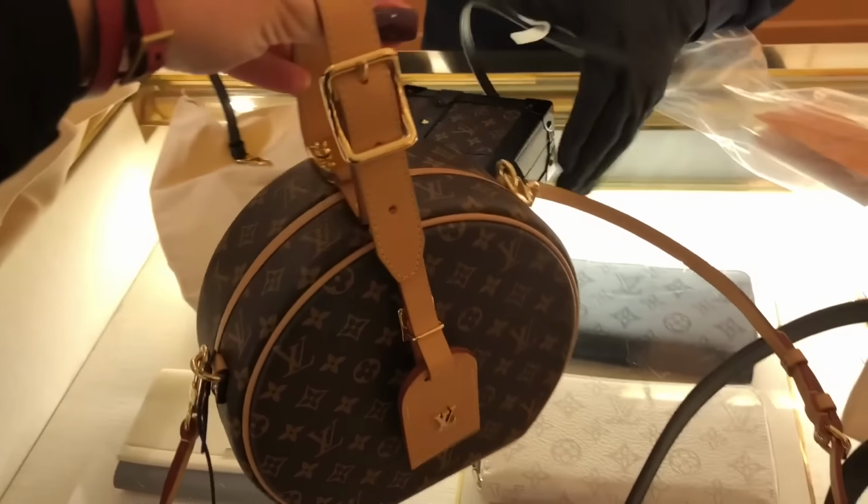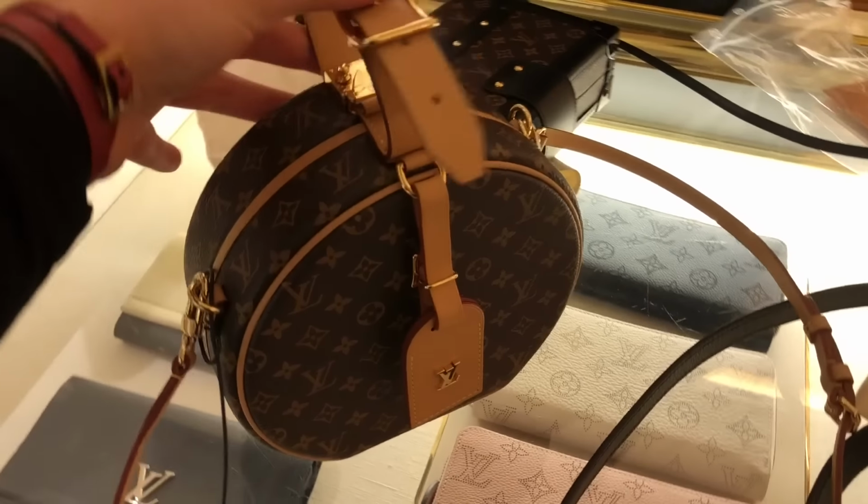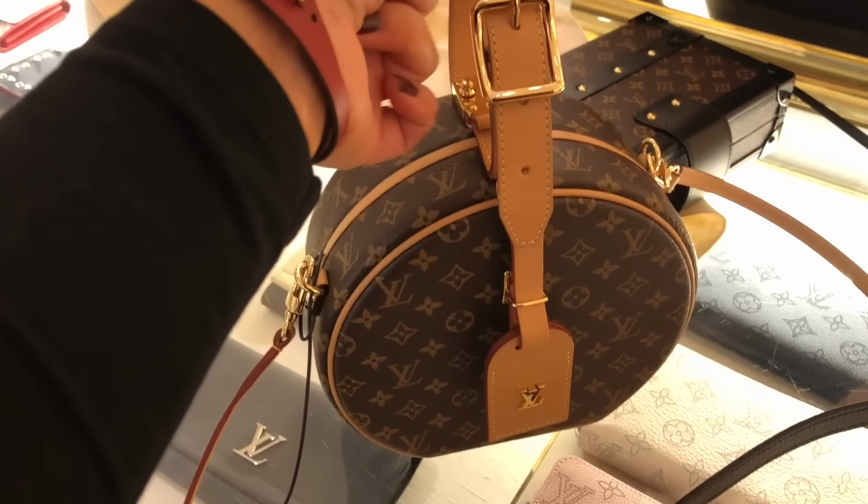Yeah, this is definitely my favorite. So that's up to you. Only the reversed monogram comes with black here. Yeah?